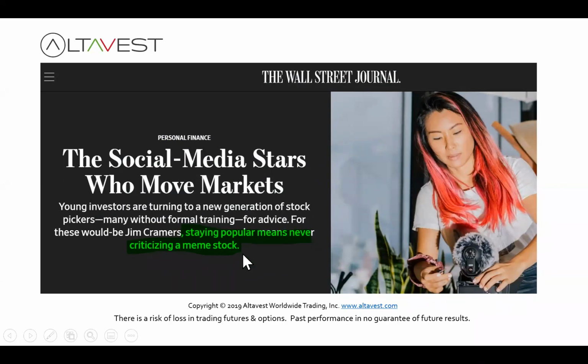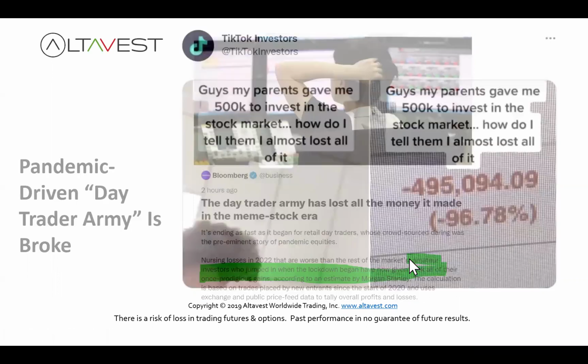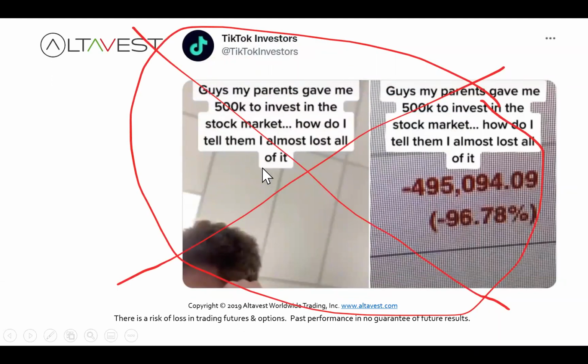Typically, if you want to be popular on social media, that means you're always bullish. You know, the day trading army during the pandemic, it says here, Bloomberg, all those day traders have lost all the money they made in the meme stock era, and they've given back all their gains according to an estimate by Morgan Stanley. So people like this, a guy got $500,000 to trade with, and now he's down 96%. So let's not do that, folks.